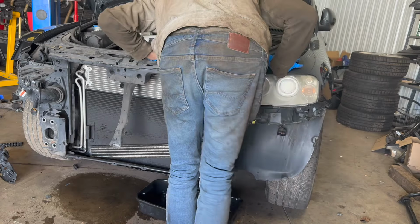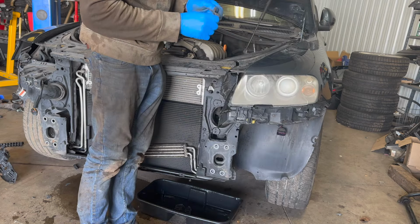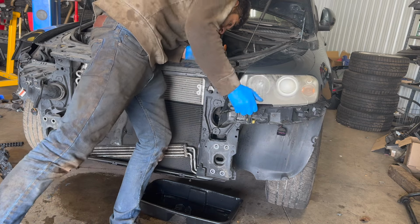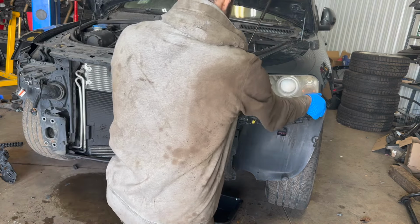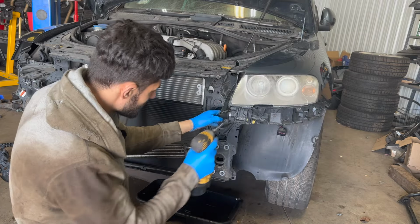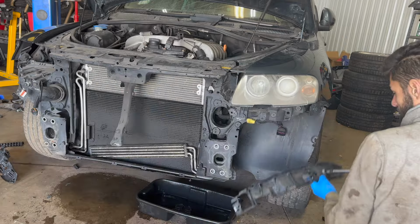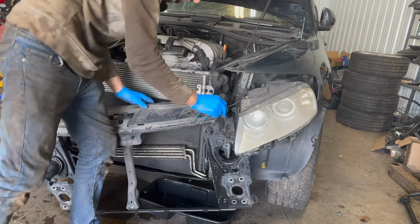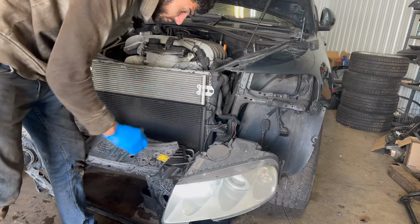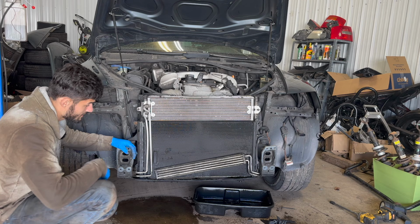Pull this headlight out, which might be a pain because this here is the mechanism for pulling the headlight out. And I don't know if I can release it without it. We'll worry about the headlight later. Let's just take off whatever bolts we see. There we go.